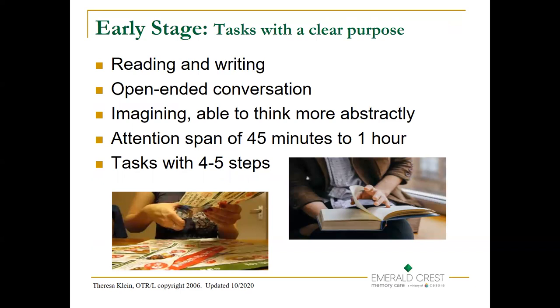So real quickly, I'm just going to go through each of the stages of dementia and describe what type of activities might be helpful for them. Folks in the early stage of dementia, these are your folks that oftentimes look okay. We talked about communication-wise, they hold their own in conversation. Care-wise, they can still do a lot for themselves. Activity-wise, they still are quite able to participate in a lot of the things that they used to.